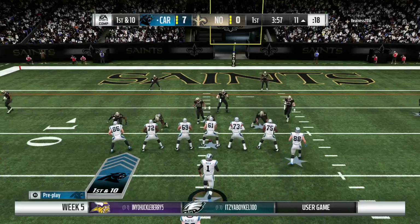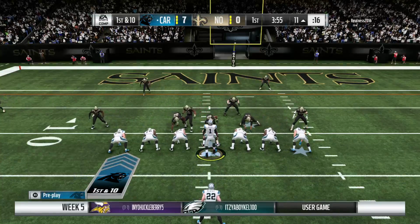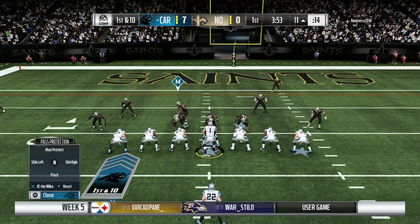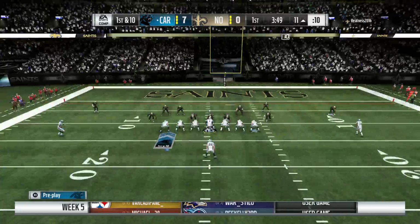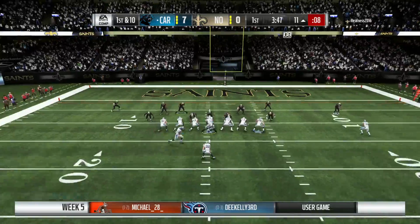Is the biggest key the left tackle? Without a doubt. Control that edge. Get out there. You want that left tackle. If you bring your tight end over there, either way, control the edge of the line of scrimmage. You got a chance to rumble.